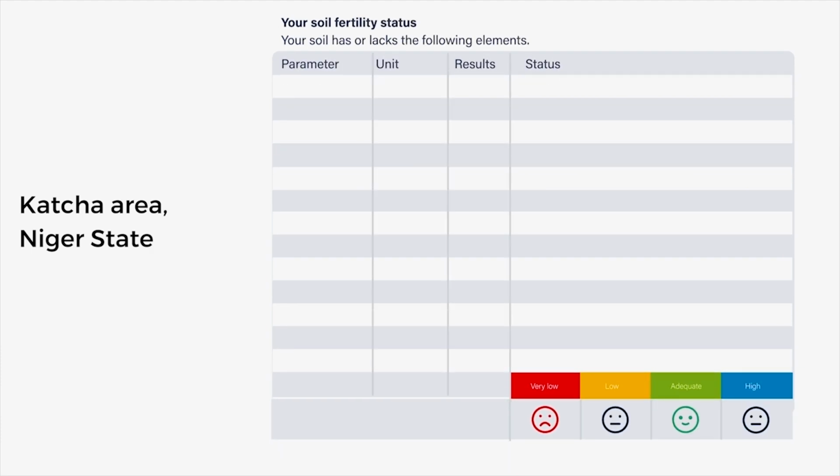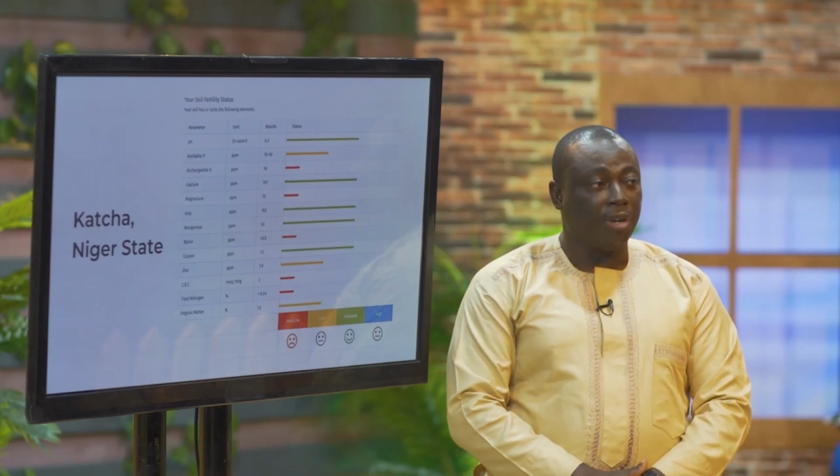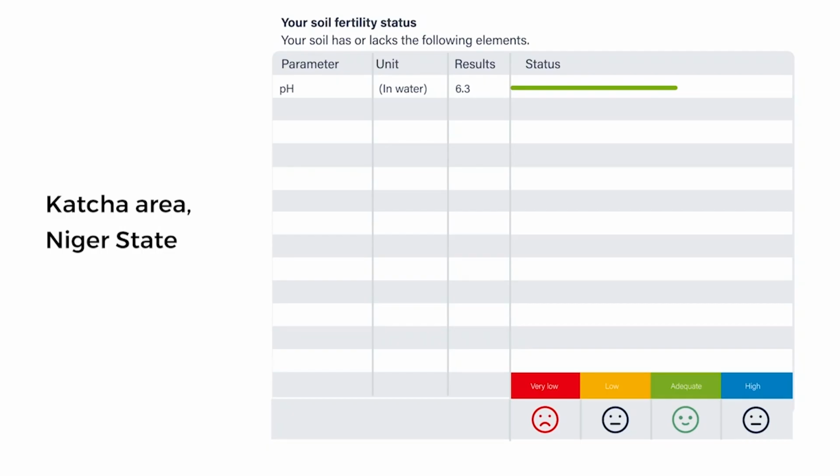The information we have shows that the soil pH stands at 6.3, which is close to neutral, and definitely it is adequate for the optimum growth of the rice and also for bumper harvest. The available P stands at 10 to 30 ppm. This indicates that the soil is lacking the phosphorus available P.